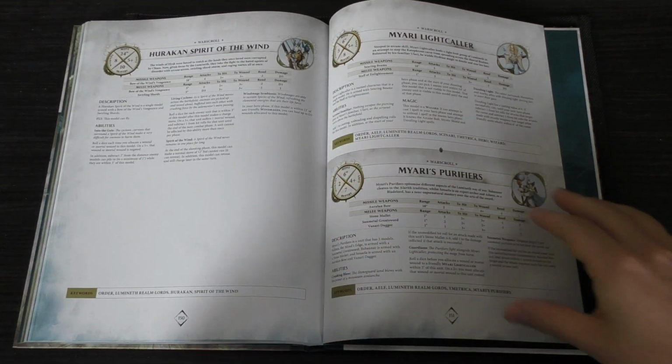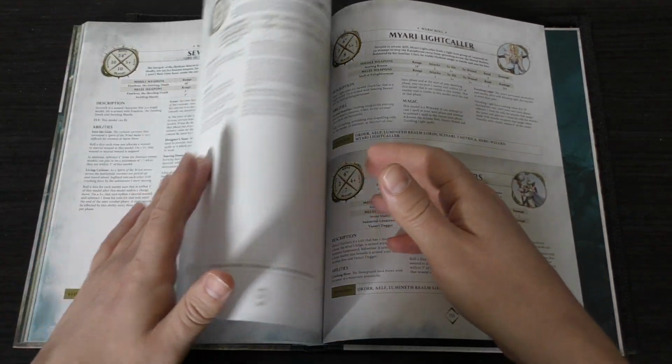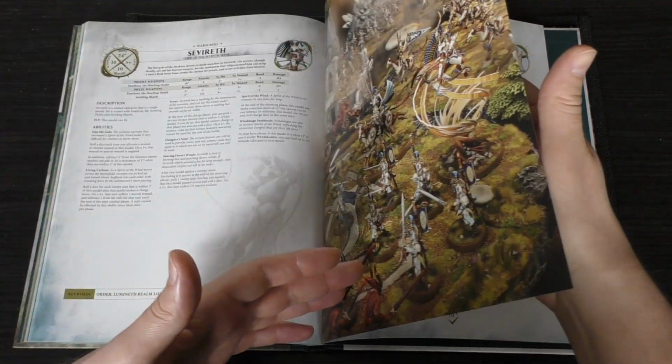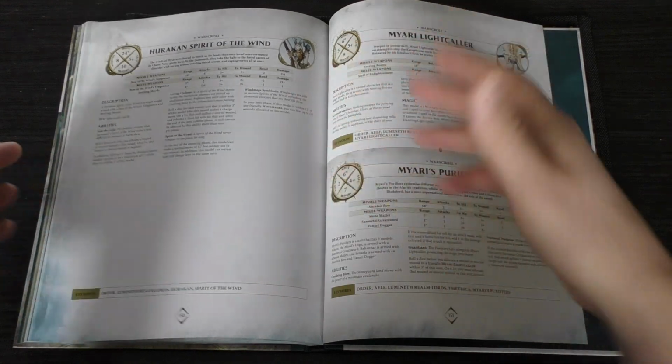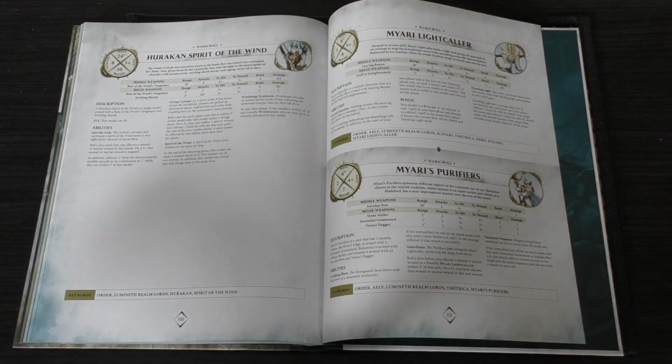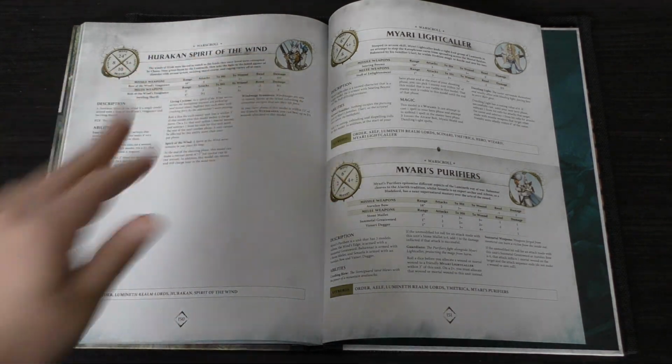Hurricane, Spirit of the Wind, just a little bit different than Severith. It doesn't have quite as many wounds, only got 8 wounds instead of 10, but same movement speed. And the Spirit of the Wind only has a bow that is a rend of -2 instead of rend of -3. Everything else is the same there though.